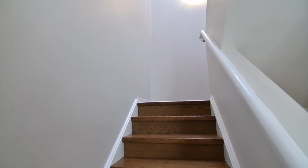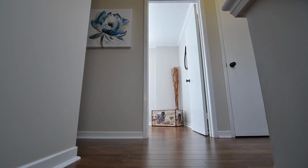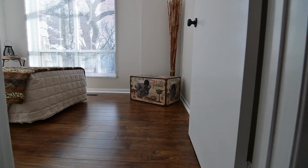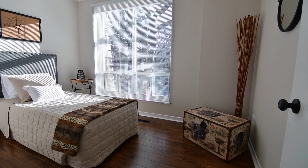Hardwood stairs lead to both the upper and lower levels, and above the upper staircase is a skylight flooding natural light into the upper landing. This level features a hallway linen closet, as well as 2 bedrooms with crown molding finishes and large windows, with a standard double closet in the second bedroom and an oversized double closet in the master bedroom.